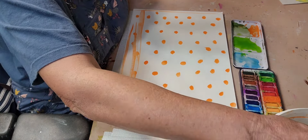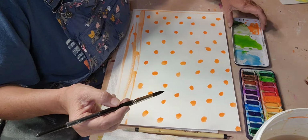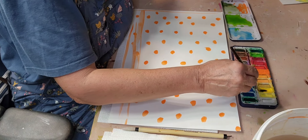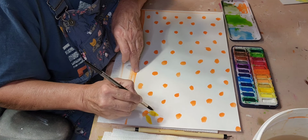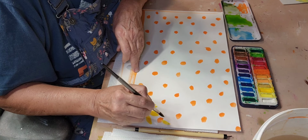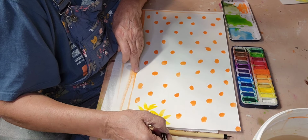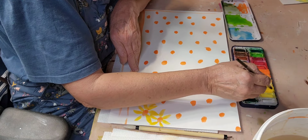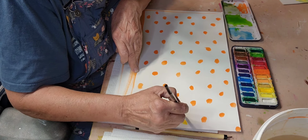Let's see. Okay, so now we're going to do the petals. We're kind of doing daisies. These are, just like I said, very simple, fun. This isn't like some painting people are going to hang up. These are just supposed to be fun for people to get. But yeah, whenever I do one of these, I'm so excited when they come in the mail.